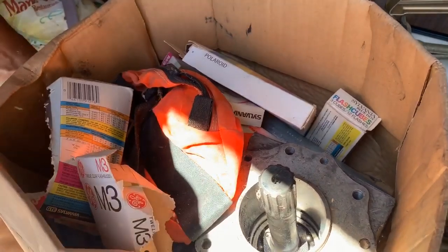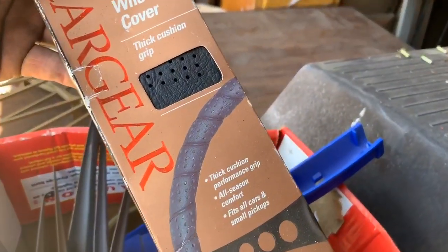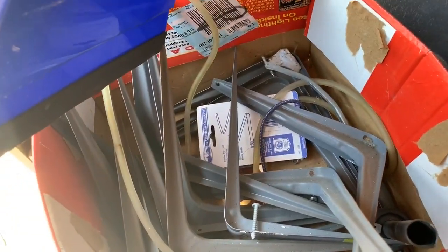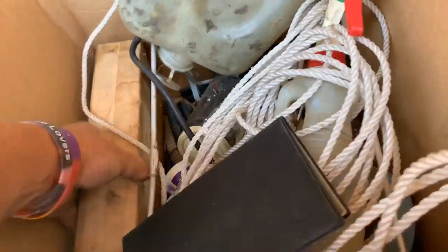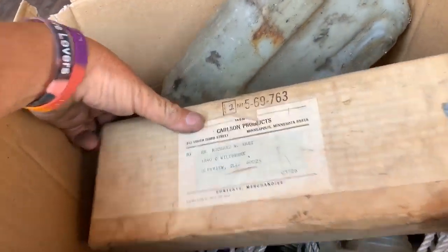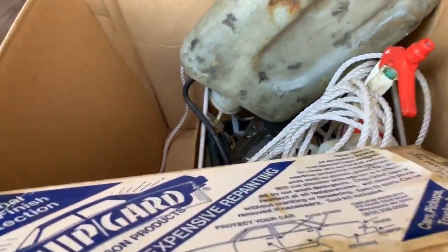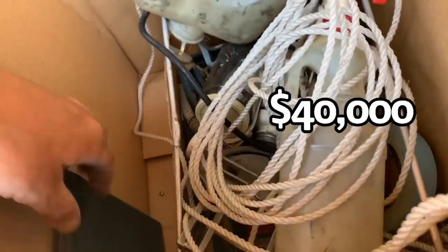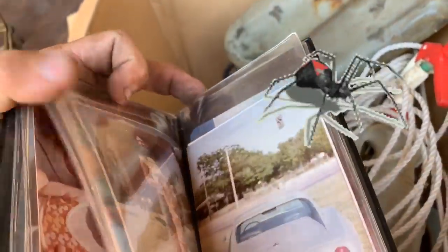Junk. This sort of power steering wheel cover, I might need this for the car. Angle brackets. Those are a dime a dozen. Looks original. Well, look at this car right here. Look at that.